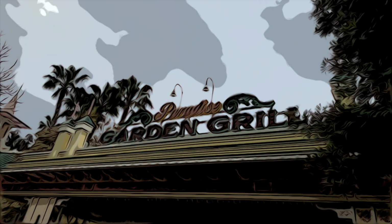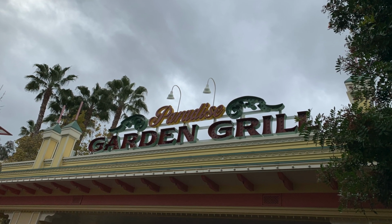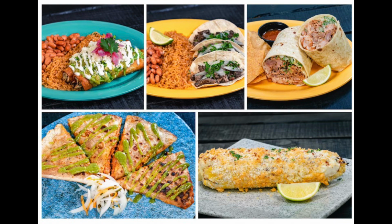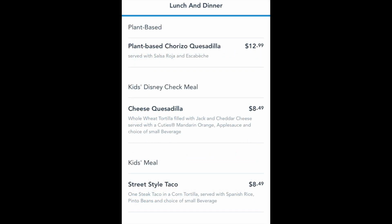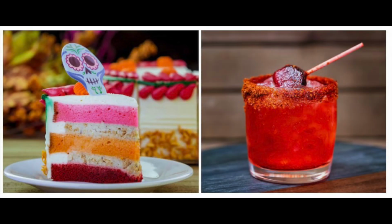Next door to the Boardwalk Pizza and Pasta, you have Paradise Garden Grill. This location is a walk-up and order or mobile order area, but its menu rotates depending on what's being celebrated at the time. Right now in DCA, it's celebrating Hispanic and Latin American heritage from September to November 2nd, so you'll find food that reflects that.